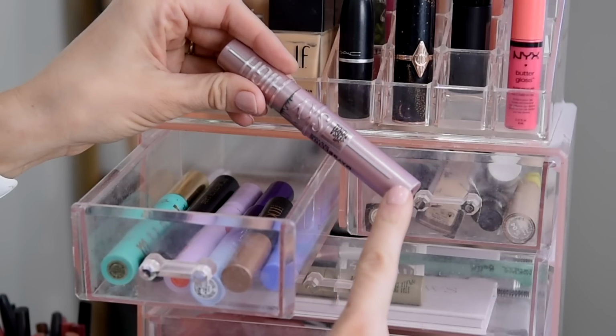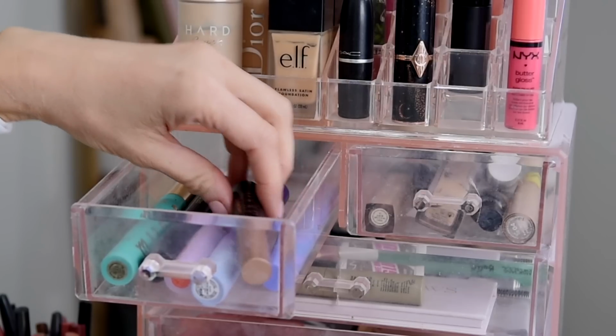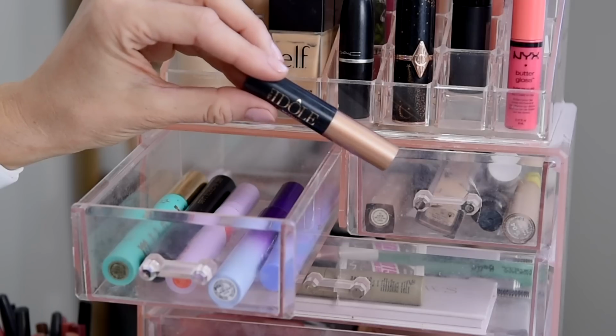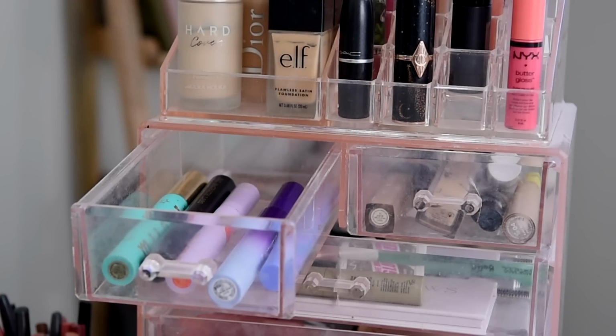And by the way, this is the normal version, not the waterproof version, and it's still very water resistant. I've got this mini of the Lancome Lash Idole. I think I'm gonna get a full size of this with my coupon that I got in the Sephora gift set last Christmas. I really like it. Kind of reminds me of the Tower 28.